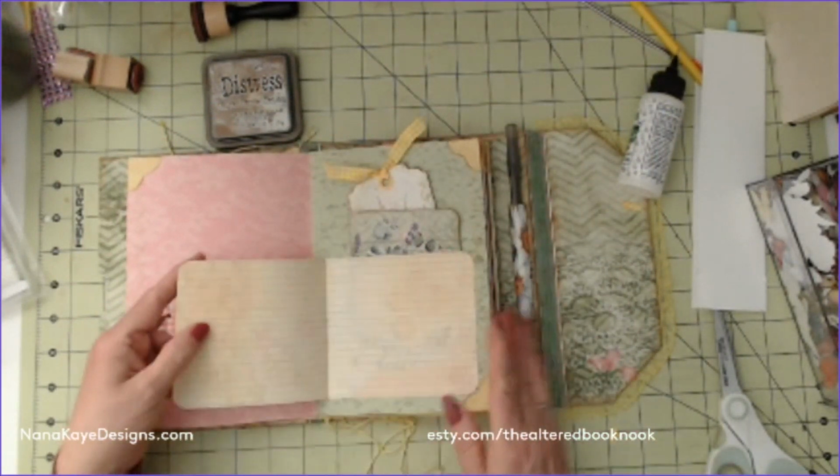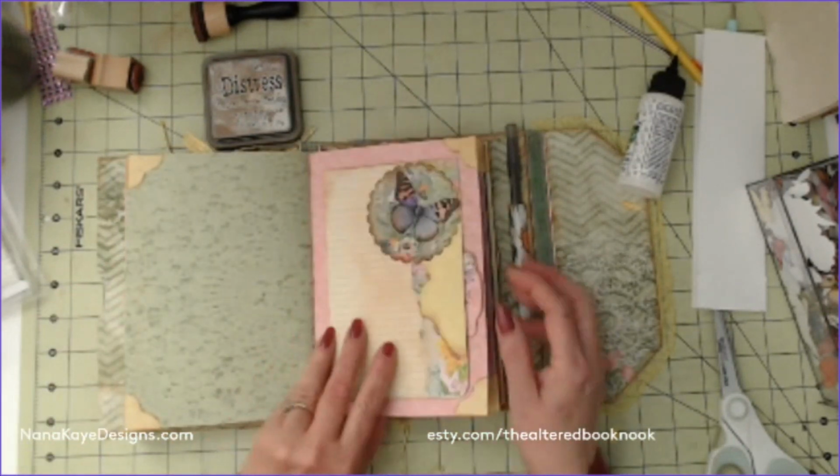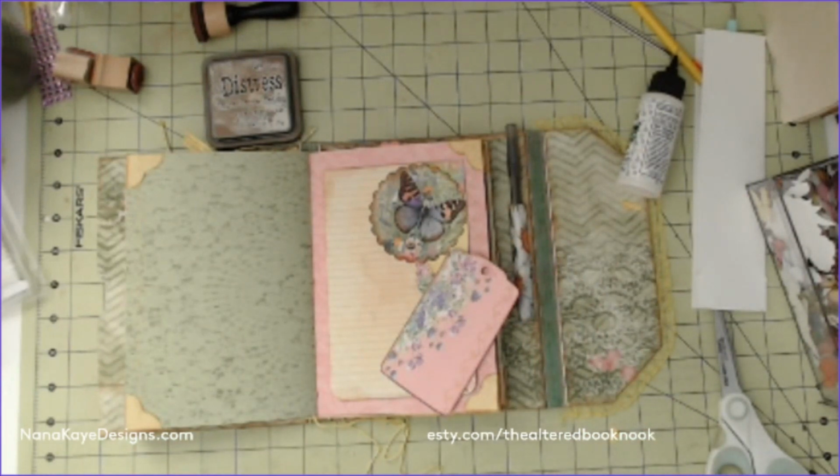All right, so I think we've about got our tags. Let's go with a different color. Since it's pinky there, I don't see why we can't put a little bit of pink on there. Do you? I think a little bit of pink will look all right. I've got a little sheer pink right here we'll use.